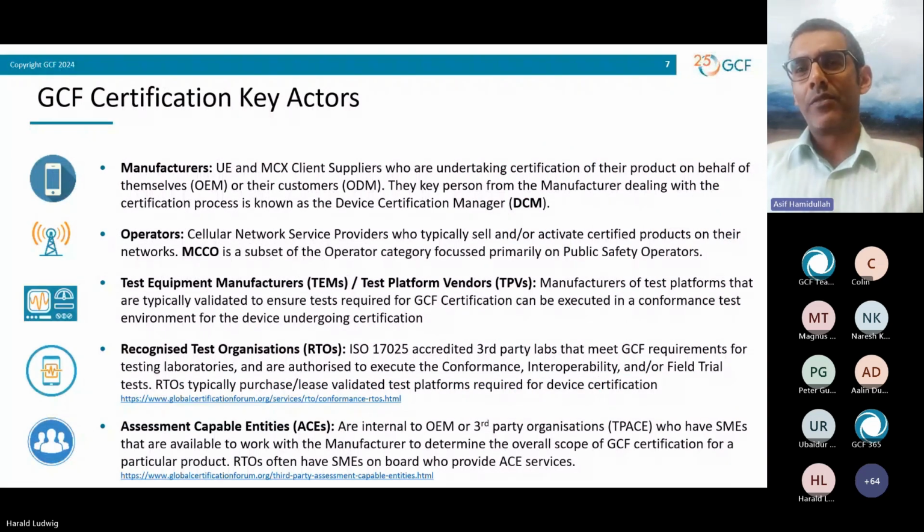So before we get into the certification framework, it's important to understand a little bit about the main actors who are key to this program. So obviously we have the manufacturers, the UE suppliers, and client vendors who are certifying their products. But we also have the customers at the end of the day, the operators who are using these products in their networks, and specifically for mission critical services, public safety operators and authorities who are designated as mission critical communications operators within the GCF.